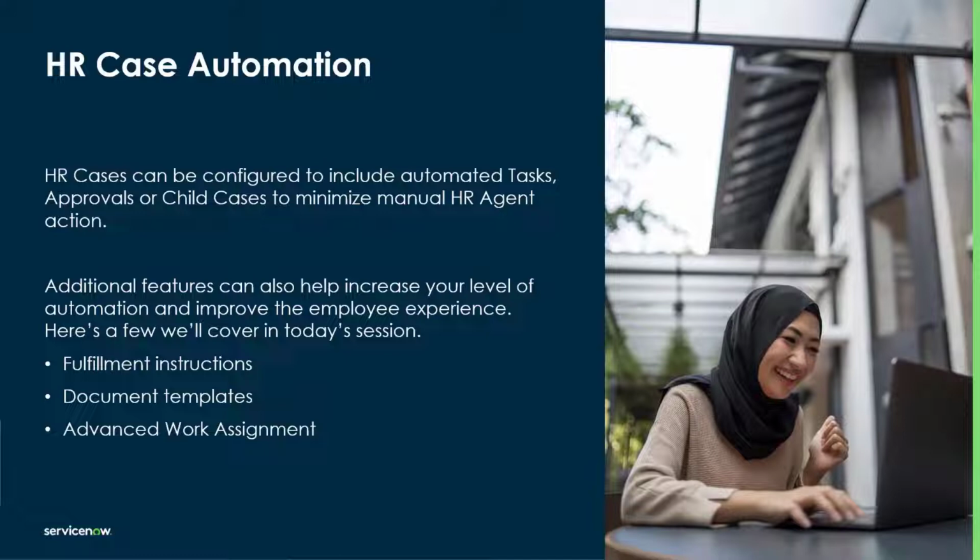So as I shared, ServiceNow provides you a whole arsenal of tools, whether it is in terms of tasks that you can build into your case management workflow, or approvals, or even child cases under a parent case to resolve the query or the transaction at hand. There are some additional features which are also available, and we'll talk briefly about those also, like fulfillment instructions, document templates, etc. We can move to the next slide.